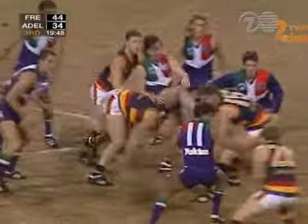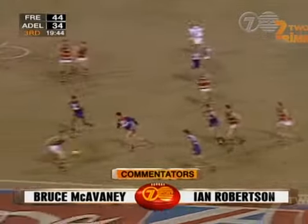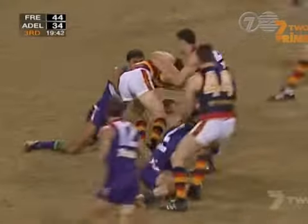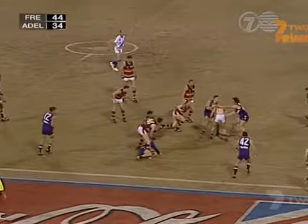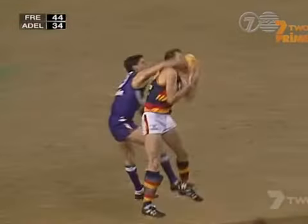You can't wait to see it curl. So Norwich, little kick forward. Costa, still with Costa. Crows 10 points behind the Dockers. Bickley back to Caven. Caven pushing forward to Wren.